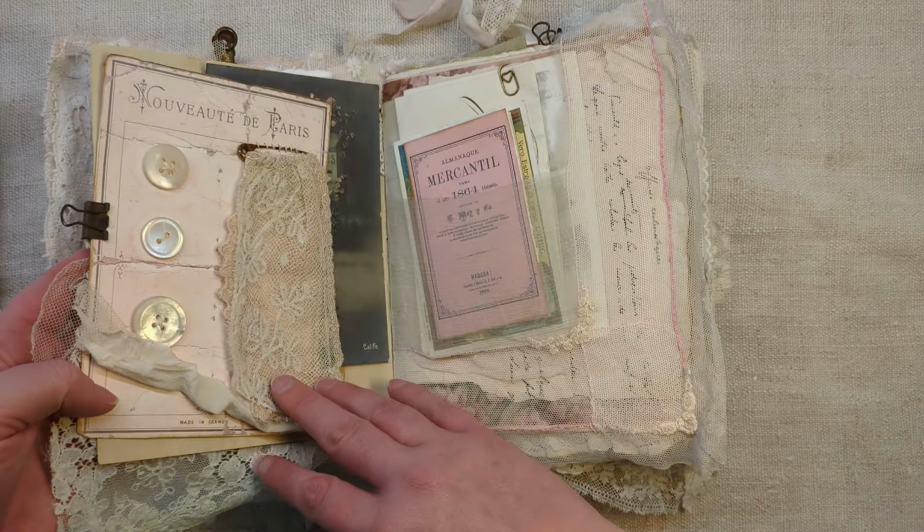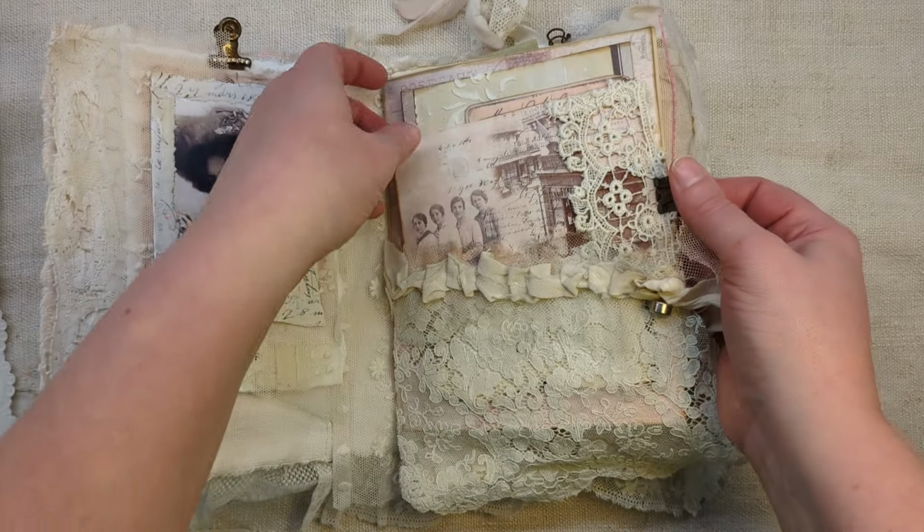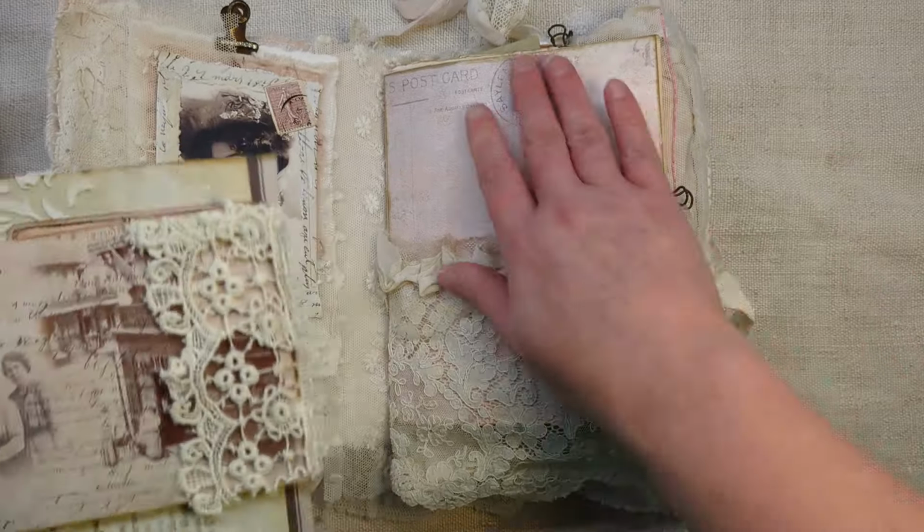I think, yeah, so that holds on to something on the side. So we need to remember that when we're taking this out. So yeah, we've got a pocket in the background.